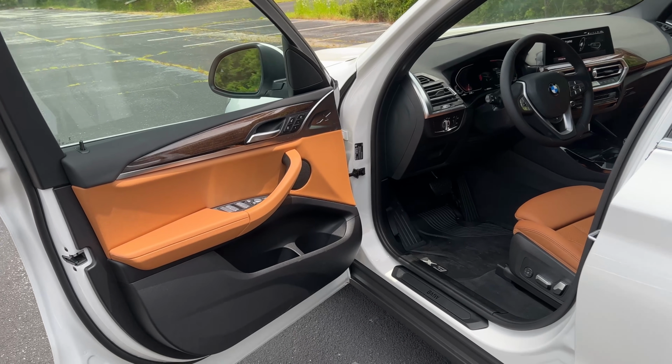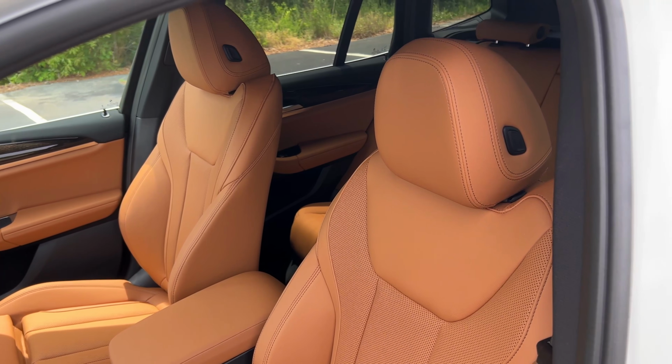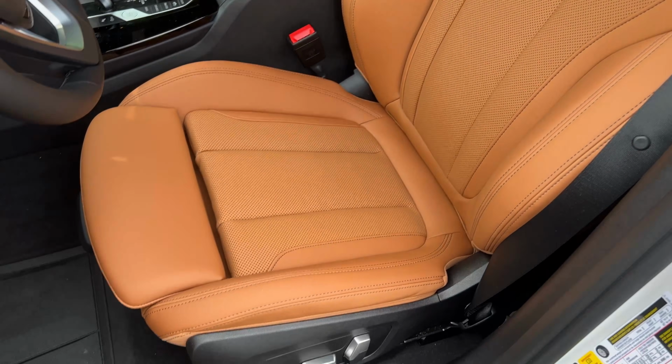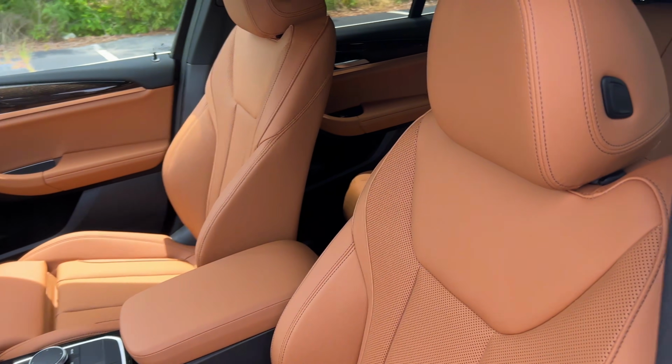Okay, let's quickly cover this interior space because I've already done a full review of the 2022 X3, so I'll make this quick. First of all, we have the phenomenal looking cognac interior, this kind of orange brown color. Really appreciate that. These are heated seats, by the way.